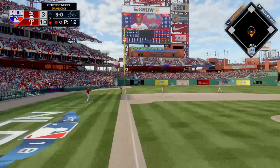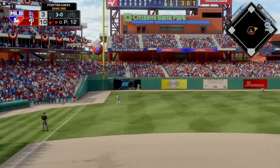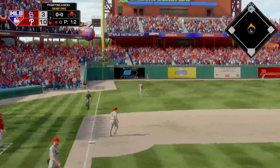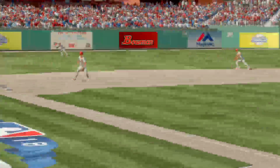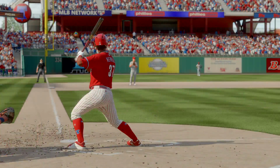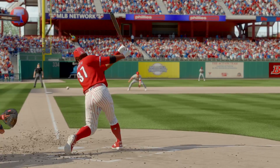Hit hard down the line, and this will be just what the manager ordered as he's off the bench with extra bases. And he is in at second base with a one-out double. That was some great situational hitting there after surveying the field to see what the defense was giving him. The third baseman was well off the line, and he had no chance to make a play as he sprays it down the left field line for a two-bagger.